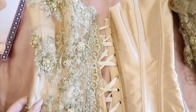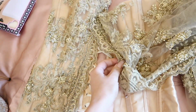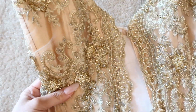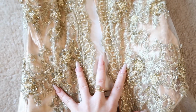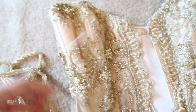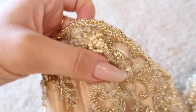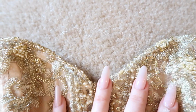Ta-da, cool. So obviously we're going to go ahead and glue the other side also. So I went ahead and did the other side, and then it is going to basically look like this. So we got that all nice and glued on there. I'm going to go ahead and add this trim on the top too to make it look a little more professional. So again, hot glue that right on there just to make it look extra fabulous.